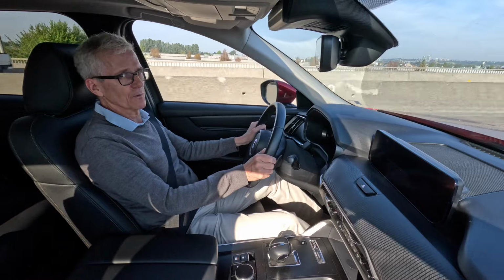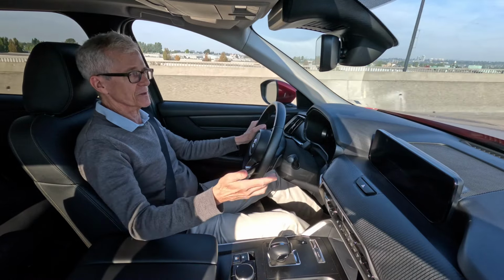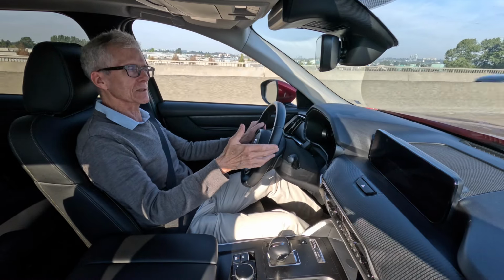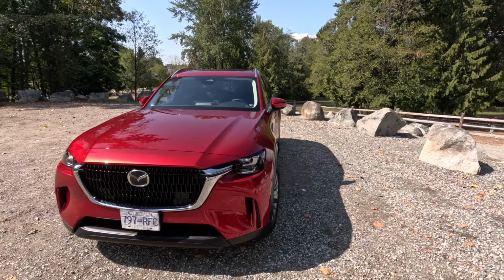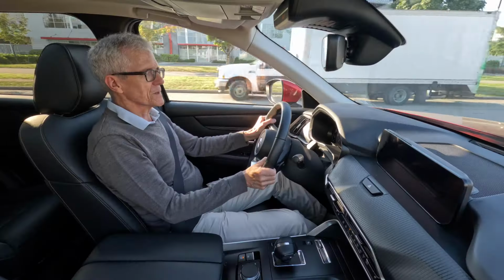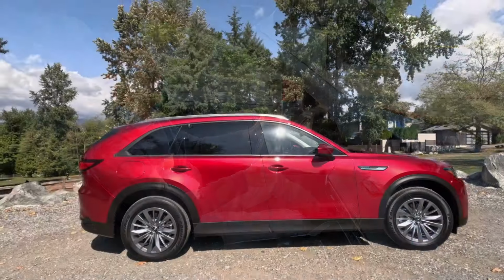I really loved the styling of the CX-9, the predecessor to this vehicle. This one is more smoothed out. The front end looks a little more, shall we say, Mercedes-like in the grille. Very smooth, rounded contours down the side. The CX-90 is a redesign on the CX-9.